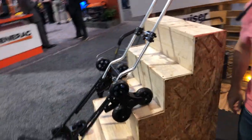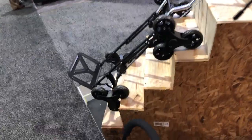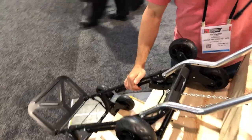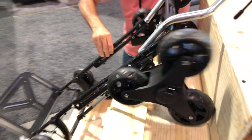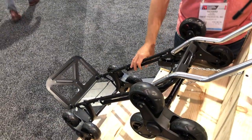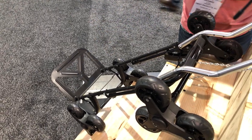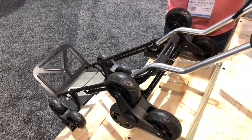Richard, tell us about these carts a little bit. You've got a couple of really neat ideas when it comes to moving gear. Sure. We design, develop, patent, and trademark all of our products. Here is a brand new model that we're showing at the show today. This is called the Colossus. Look at this guy. This is the first of its kind, a stair-climbing flatbed dolly. It also turns into a wagon. It turns into an upright dolly. Multi-purpose, multi-function, all in one.